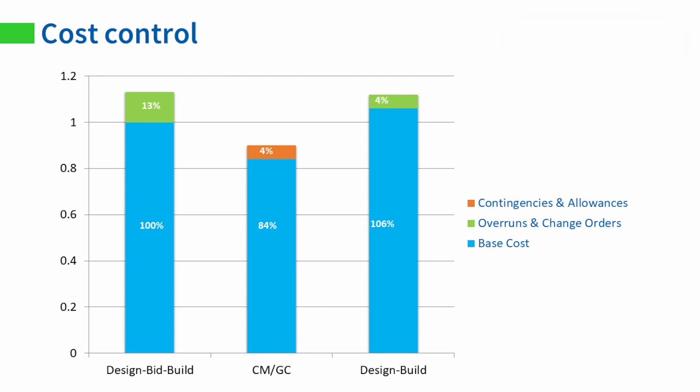Anyway, CMGC gives the best opportunity to control risk. The other thing is cost control. And again, this is all based on that same research that I mentioned earlier. You have a lot of cost controls here that you don't typically have on a design-bid-build or a design-build, simply because you're able to account for every possible scenario during the design stage, because you have all the players sitting around the table.